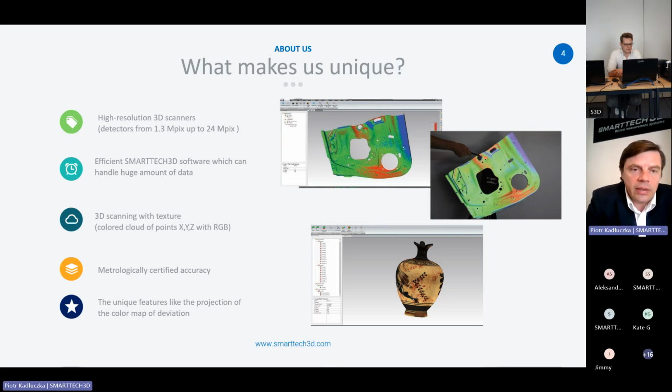What makes us really unique is that our technology is prepared to scan also with color. So we can grab not only the geometry of the object, but also the color of the object in RGB formats. All our devices are metrologically certified for accuracy according to VDI/VDE certification. And the last unique feature is projecting a color map of deviation directly on the objects.